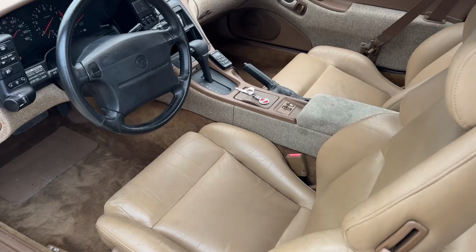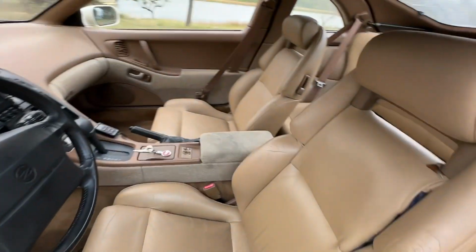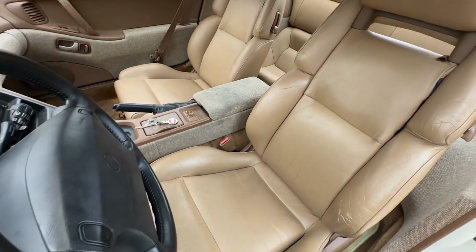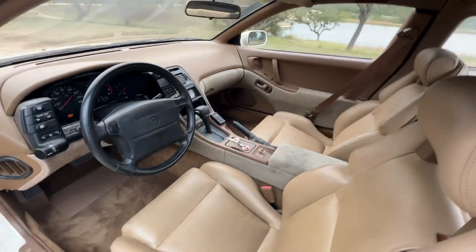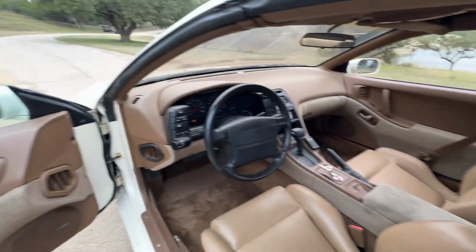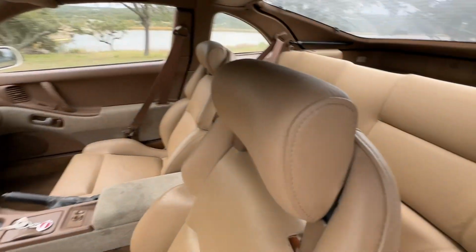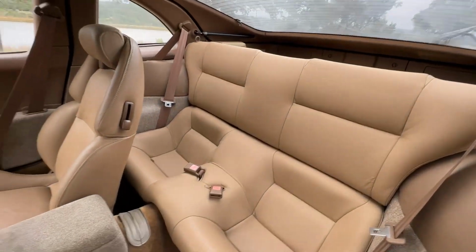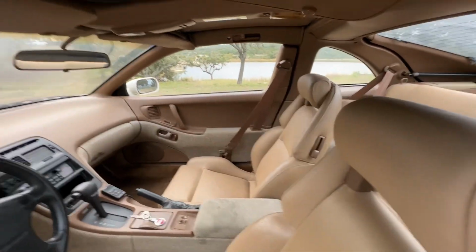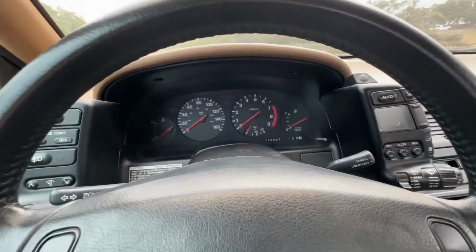Change the angle of the camera. Okay, wide angle, better to appreciate the interior. Upholstery, there's a little wear there on the driver's seat. Lumber. All of it as you would expect on a very low mile 300.